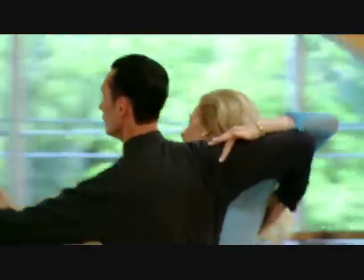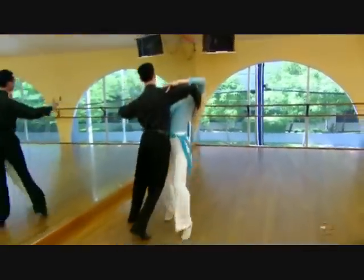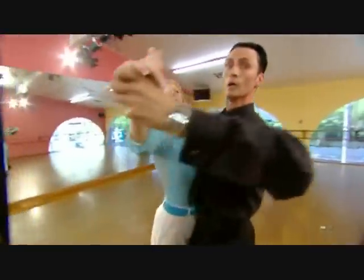For the quick step, they'll be working with choreographer Heather Smith. Quick step is a very, very high, light, bubbly dance. It's very fast moving, lots of hops, lots of skips, lots of jumps, and being able to maintain a fantastic contact. We're gonna quick that step right off the stage.